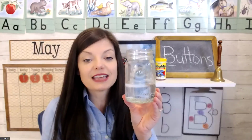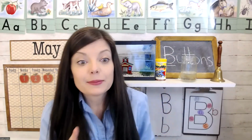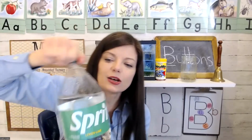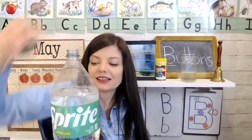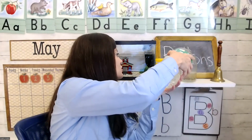Well, I have a fun experiment you can do for science today. It's called the dancing buttons. I have a jar right here, and inside there is some Sprite. Let me add a little more Sprite to the jar. Here's my Sprite. Do you like Sprite? Sprite is a soda, and it has carbonation in it. That means it has lots of bubbles. I'm going to pour some of the Sprite into this jar.